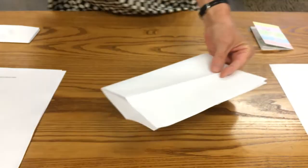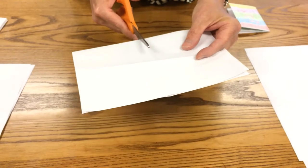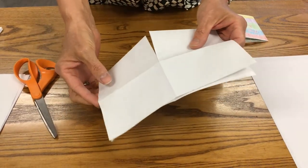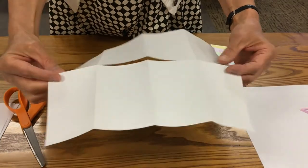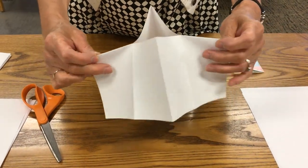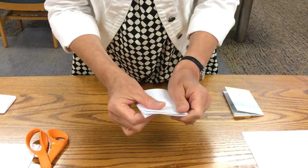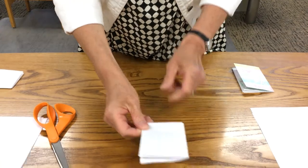We're going to take a pair of scissors and we're going to cut to that first crease right there. And you're going to open it back up. It's going to look like this. You're going to take your piece of paper, push it like this. Fold it in and fold it back. Very simple. I'm sure it could be done better than that one.